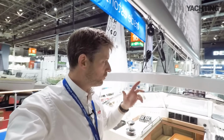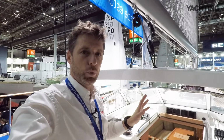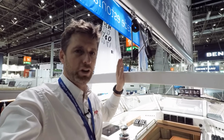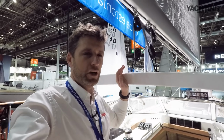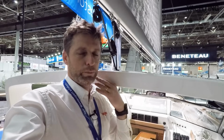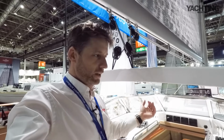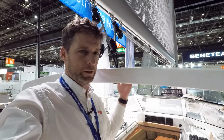So the targa arch is a really nice idea because it gets the main sheet out of the cockpit completely. You don't need to worry about that. And it replaces the traveller. It does mean that you don't have any traveller control to control your sheeting angle. So the vang, the kicker, will have to make up for that. You'll also notice that the height of the targa is below head height. That was done deliberately so you can see over the top when you're helming looking forwards, and it comes to the aft end of where your spray hood would normally be.